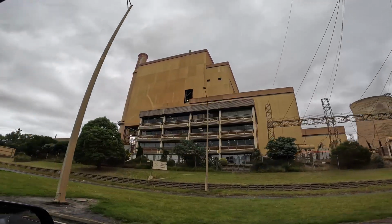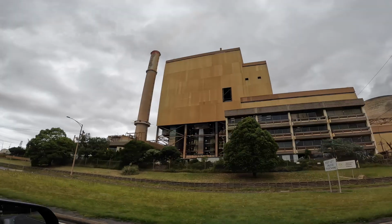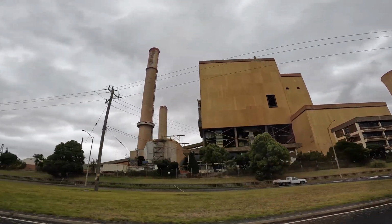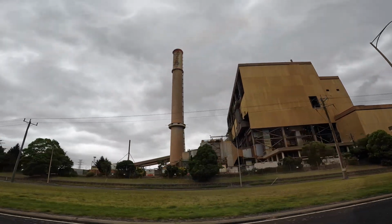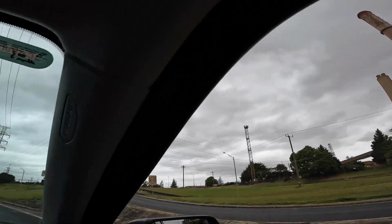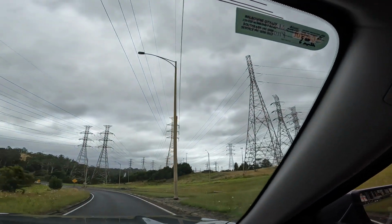So here we are at the Loy Yang power station. I thought they'd shut these things down, but there's whoppers around the other side. I just drove past it. I took a photo, but yeah, look at it, charging my EV up with coal. Beautiful.